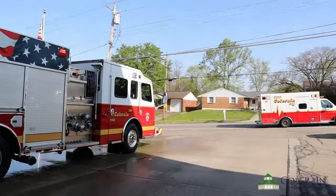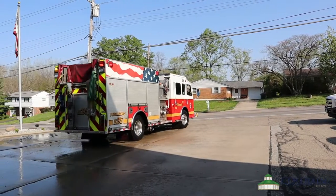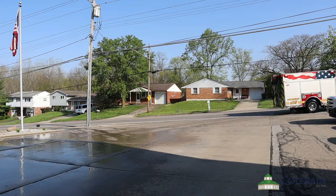We want to project that image that we're here to help, whether it's on a run per se, or if it's just in general being able to help somebody if the car broke down, or just an overall feeling of safety and them knowing that we're just ready to give back to our community.